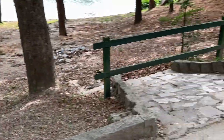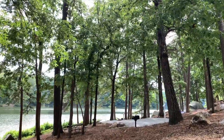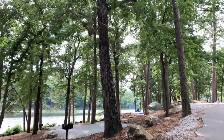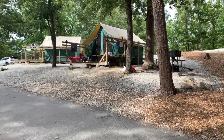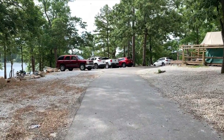Come on, baby. You're really getting quite the workout in these last few days, baby. And these sites sure are pretty. In this area, they also have these tent setups that you can rent.